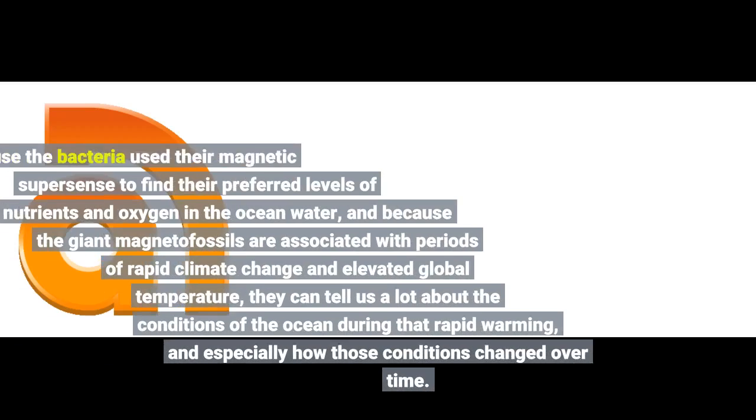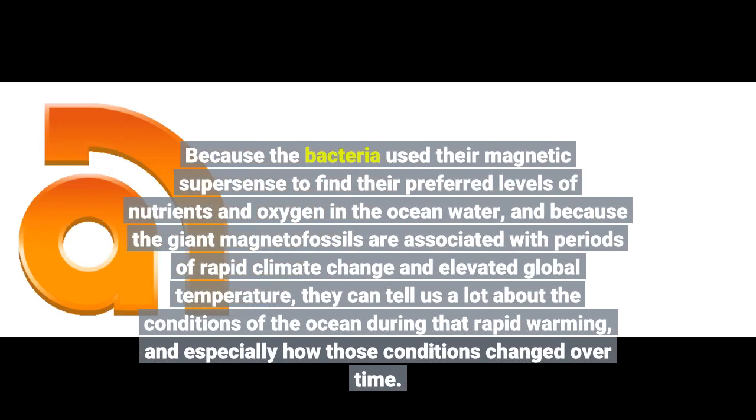Because the bacteria used their magnetic supersense to find their preferred levels of nutrients and oxygen in the ocean water, and because the giant magnetofossils are associated with periods of rapid climate change and elevated global temperature, they can tell us a lot about the conditions of the past.